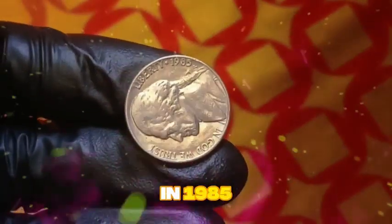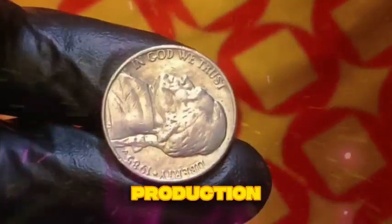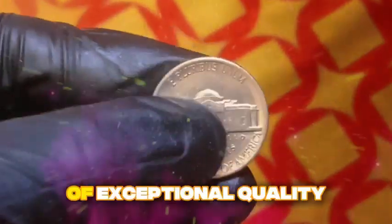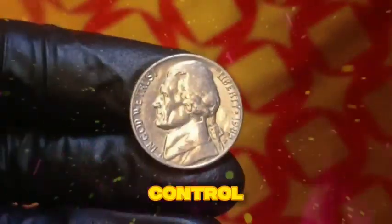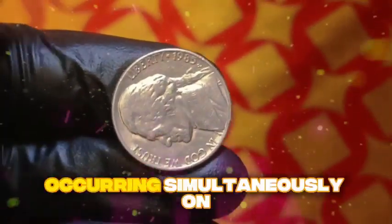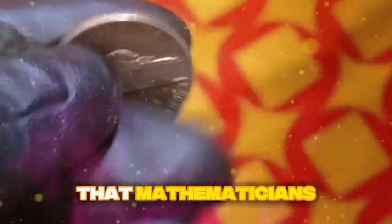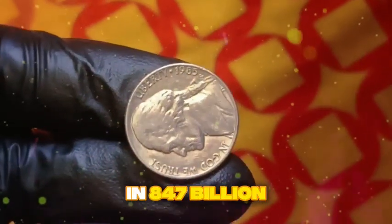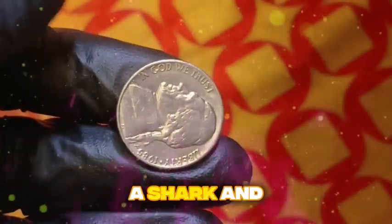The Philadelphia Mint in 1985 was operating during what historians now call the golden age of American coin production, a period when traditional craftsmanship met emerging automation technology to create coins of exceptional quality and consistency. Yet somehow within this environment of precision and control, a single nickel was produced that contained not 1, not 2, but 7 distinct minting errors occurring simultaneously on the same coin, creating an object so statistically improbable that mathematicians calculate the odds of its existence at approximately 1 in 847 billion, making it rarer than being struck by lightning, while winning the lottery on the same day you're attacked by a shark and discover a new planet.